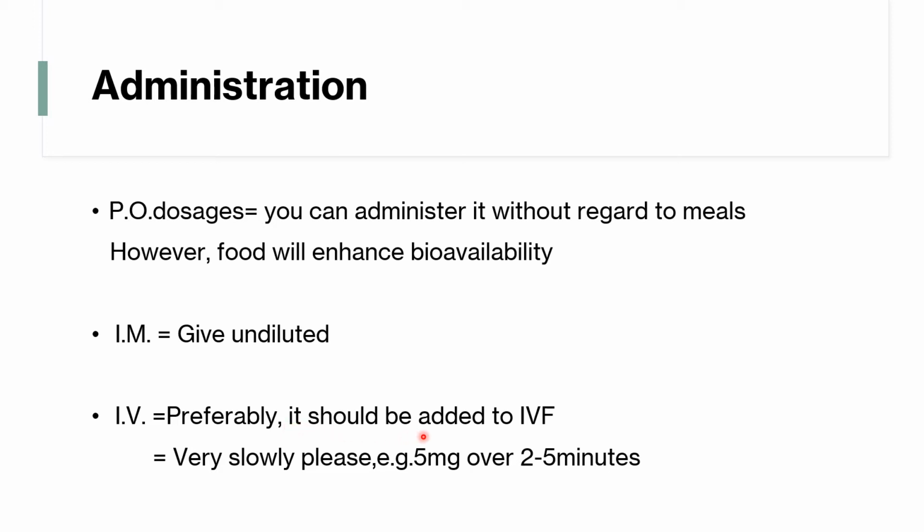It should be added to IV fluid if that is what is obtainable in your jurisdiction. I love that. But if you don't want to add the intravenous hydralazine into your IV fluid, you want to give it push, then be careful. You have to give it very, very slowly. For example, you can give 5 mg over 2 to 5 minutes. I will tell you why. It is dangerous. It can crash the blood pressure down, and the person you are trying to help will be dead right before you.